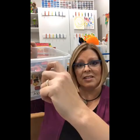Another thing is that all of my tubs are labeled. So I have a label here. I've put them in the little vinyl pocket label holders from the Target Dollar Spot this summer, and the labels fit right in there.